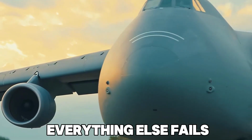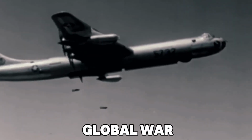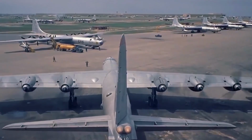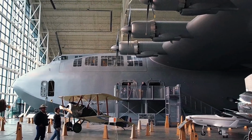in case everything else fails. Now imagine this: a nuclear strike, global war, a cyber attack grounds every jet in the country. Air Force One is trapped. But there's one classified aircraft, built in total secrecy, that can rescue it.